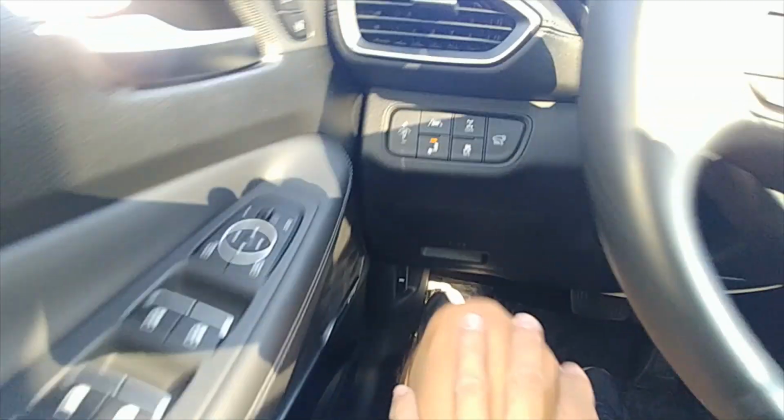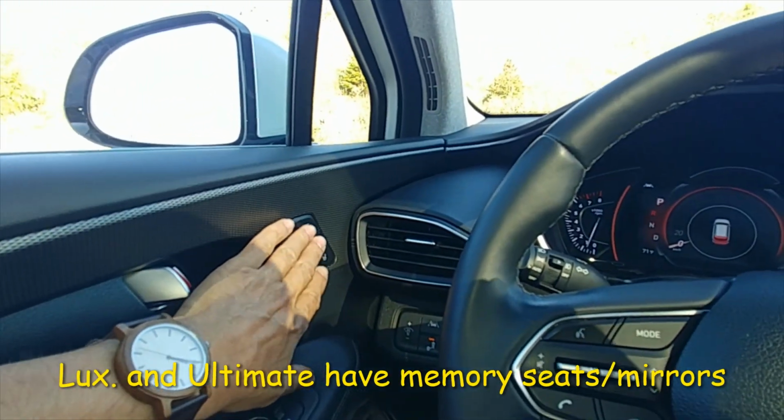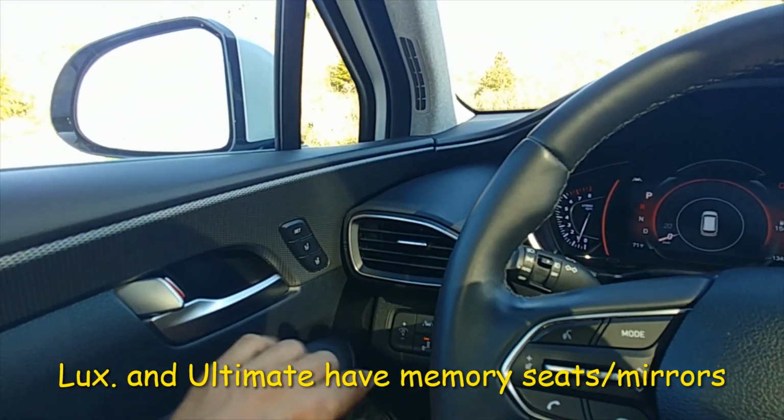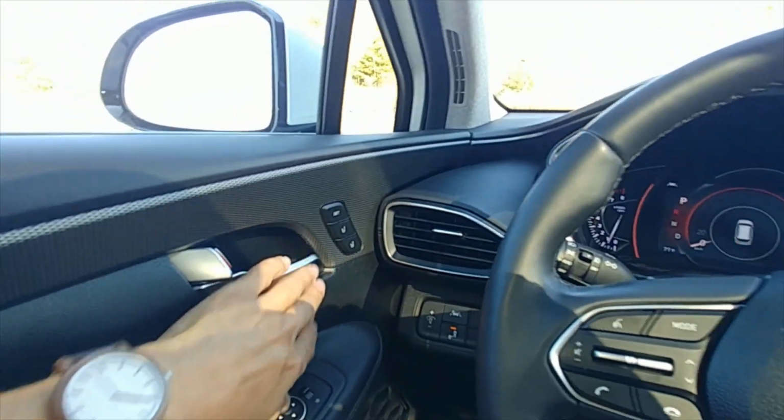and adjusting the holes for your trunk here. When I was putting to the seats, I forgot to mention this does have memory seats in the upper, in the limited. It may have it in one trim lower. Again, check the specs on Hyundai for that, and I'll post it as well.